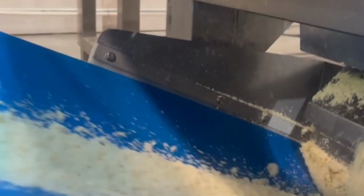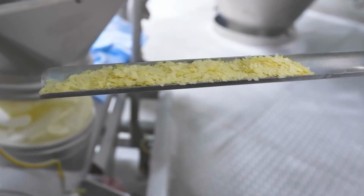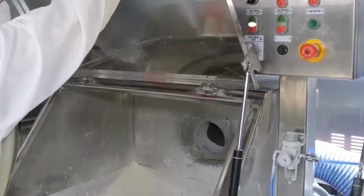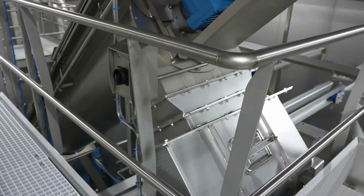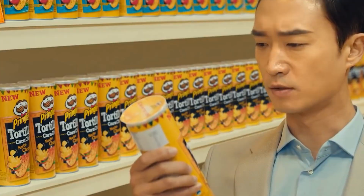Now that we have explored the key ingredients for creating Pringles chips, let's examine the captivating manufacturing process behind these iconic snacks. What truly distinguishes Pringles from other potato chips on the market? Keep watching as we delve into the world of Pringles and uncover the variety of flavors that now tantalize taste buds everywhere. From their unique shape to their distinct crunch, you'll discover what makes Pringles a favorite among snack enthusiasts.